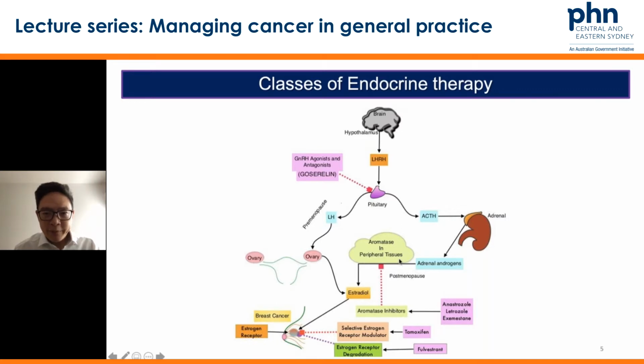They work in the peripheral tissues, and they're used primarily in postmenopausal women, where the ovaries cease to be the primary source of estradiol in the system, and the primary source of estradiol is the peripheral tissue conversion of testosterone into estradiol. So that prevents that process from happening. So these are oral medications. You'll see them in the community, and I often co-manage my patients on these medications with the GPs.